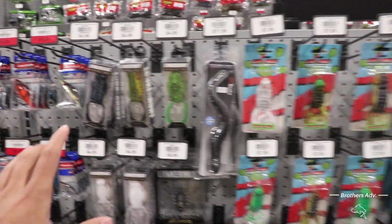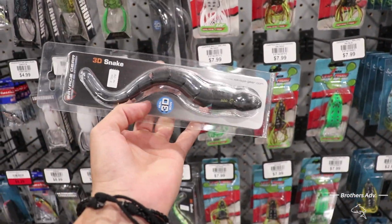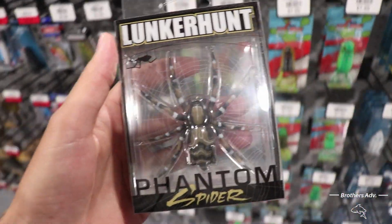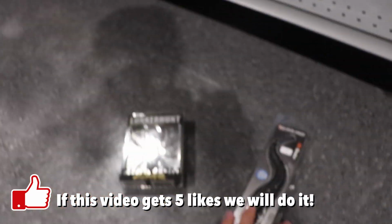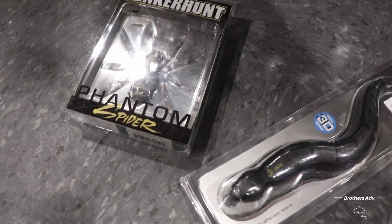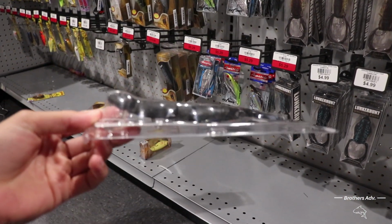Alright guys, so out of all these, literally this caught my attention, the 3D snake. That and the Lunker Phantom, guys. Look at this. Imagine how this looks on the water. I don't know, would you guys like to see a video? It would be these two. So it would be the 3D snake and then the Lunker Phantom spider. I think that would be a pretty interesting video, I'm not gonna lie.